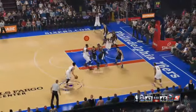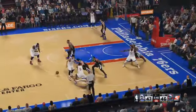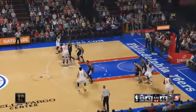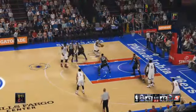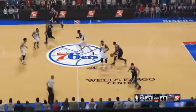Hibbert with a screen for Carter Williams. In the corner, Bradley with it. Hibbert dishes to Caldwell Pope. And that one's good. Caldwell Pope's got 5 points now in the quarter.